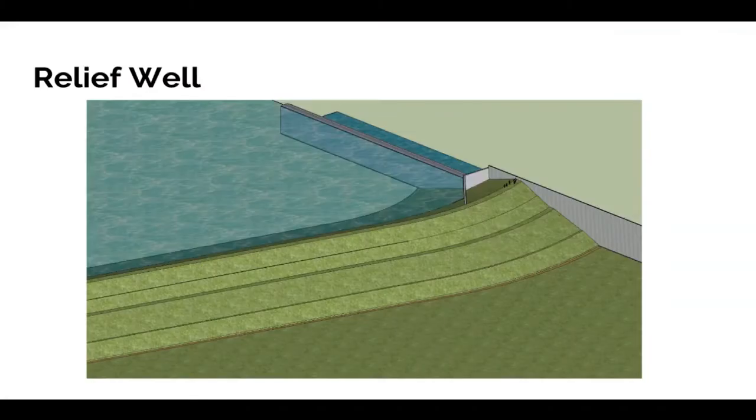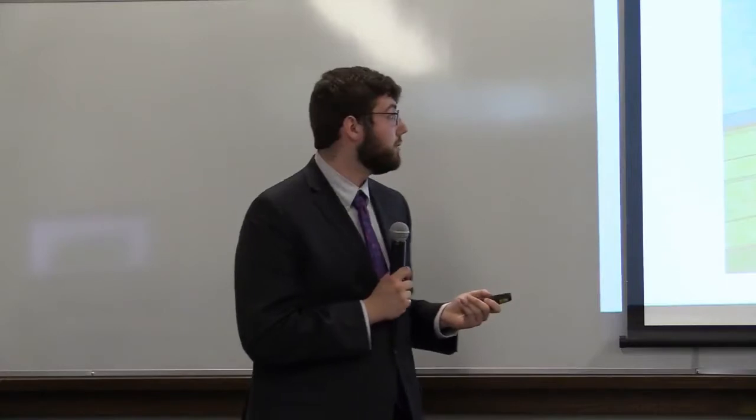Here's a 3D rendering of the dam, and as you can see, it's hard to see. There's a small brown stripe at the base, and the fact that it's hard to see is actually a good thing because it's really not going to make a big impact on the aesthetics of the dam as it stands. It's going to be there and out of the way, and it will solve our problem.